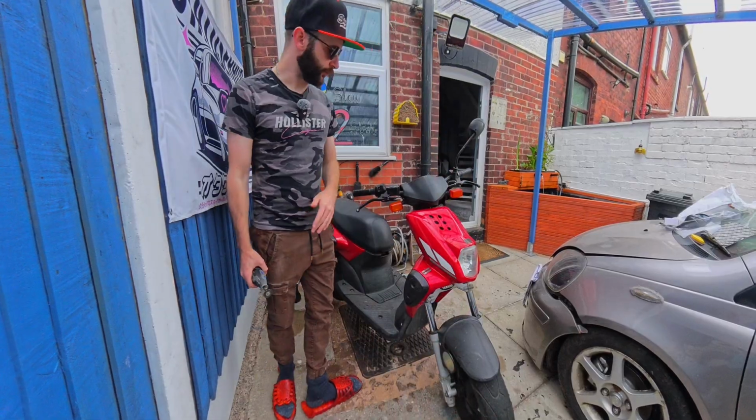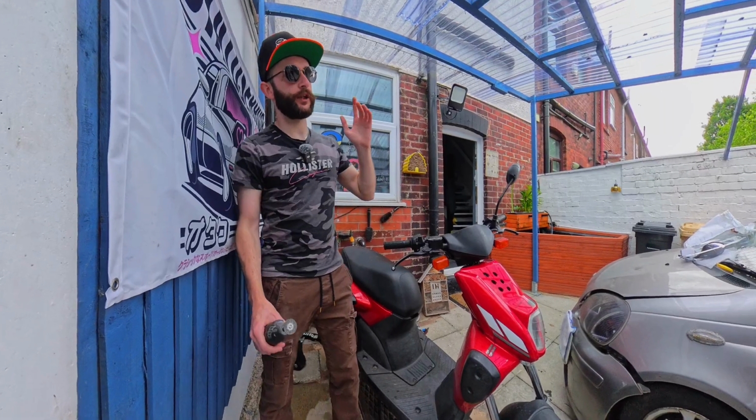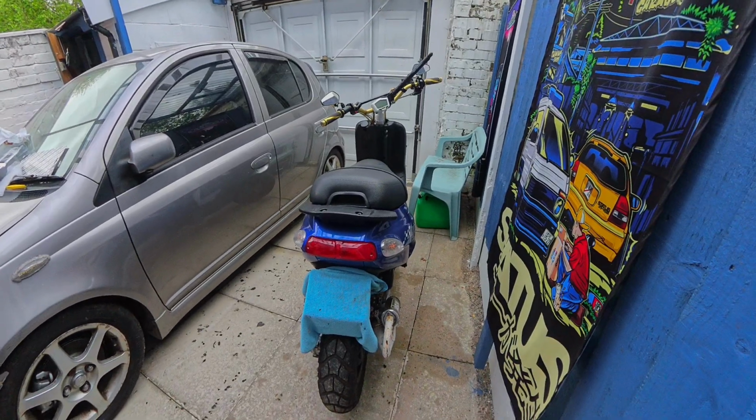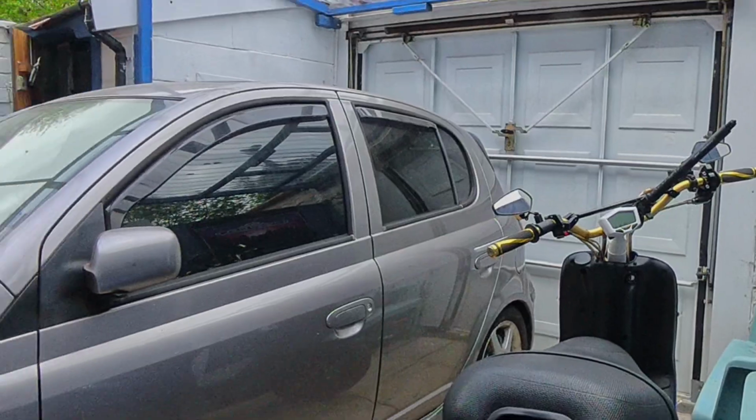So the first thing I want to tackle, because it's just probably the most fun, is the mirrors. They look fantastic. In fact, I'm actually thinking about getting some more of those mirrors with the carbon effect and sticking them on the Typhoon, because look at the Typhoon mirrors right now. They're too far in, they're too small, and they're just no good.